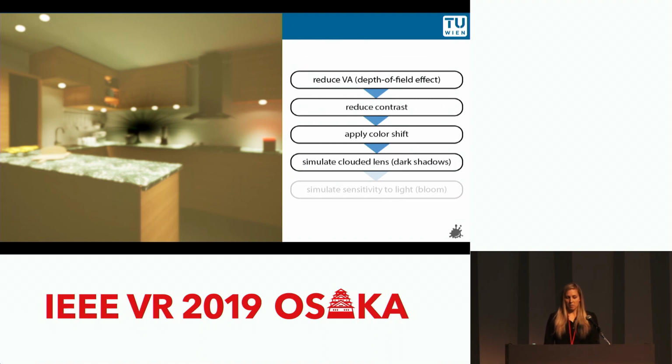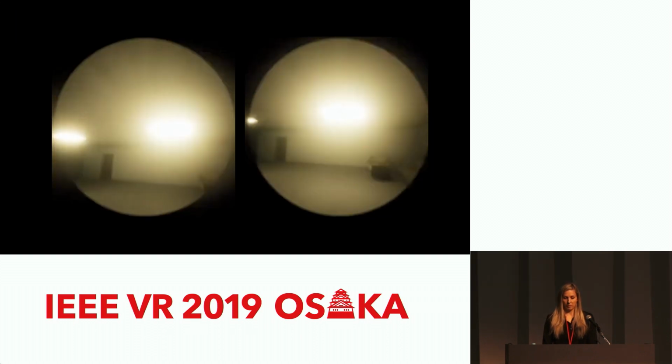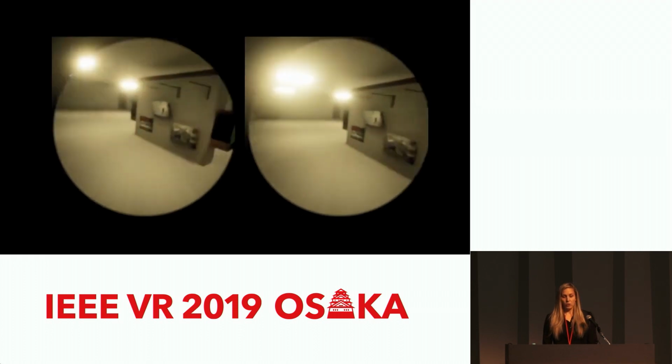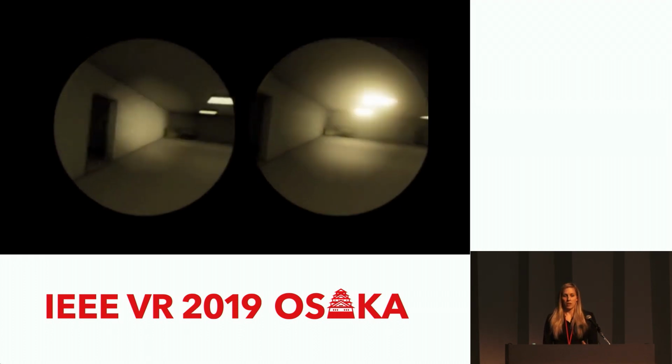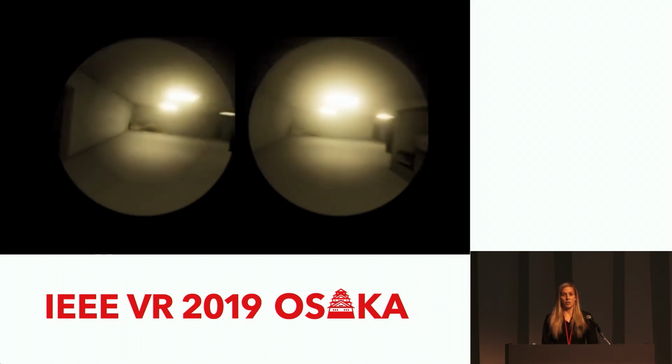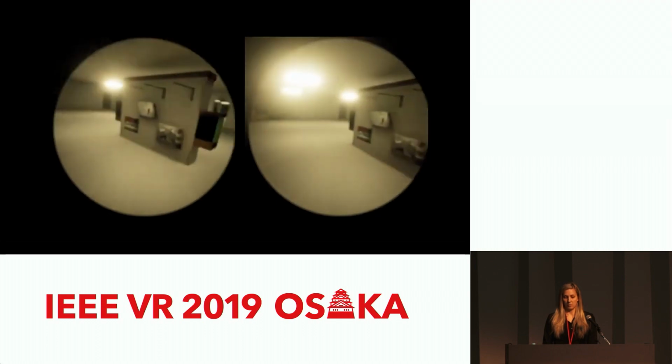In the final step of our effects pipeline, we simulate sensitivity to light by using a bloom effect, like you can see here in the upper left corner of the image. We also track the eyes of a user to see if they look at light sources, and then we apply the bloom effect around these light sources.